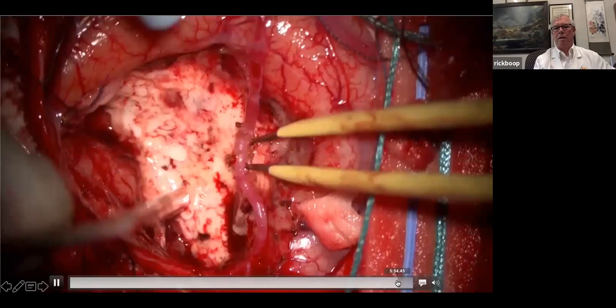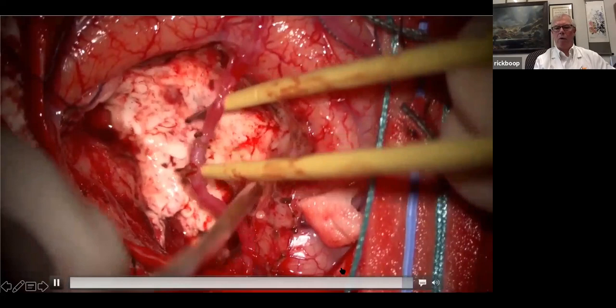And this is our resection cavity at the end of the case. And he woke up with no language deficits. Here's his post-operative scan. Low-grade astrocytoma.